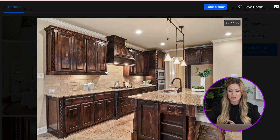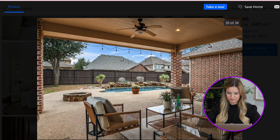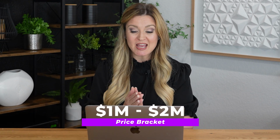So again, a little older style. I think it was built around probably 2015, is my guess. As you can see, the older style wood cabinets, the browns, but it wouldn't take a whole lot to update this home to get it really nice, and for the location, it's just a win. The home's well maintained as well as it having a pool. Great family-friendly community.